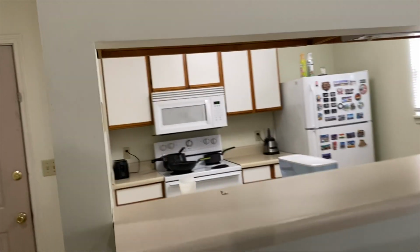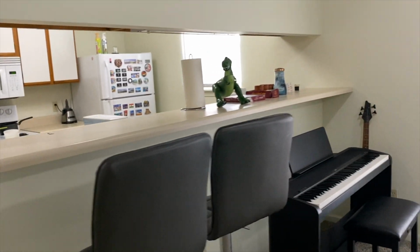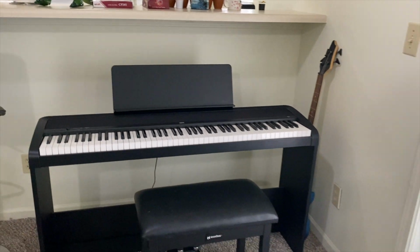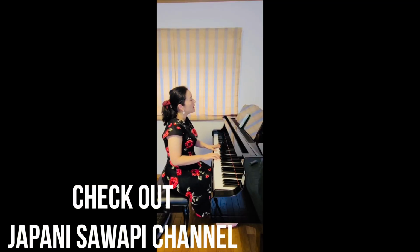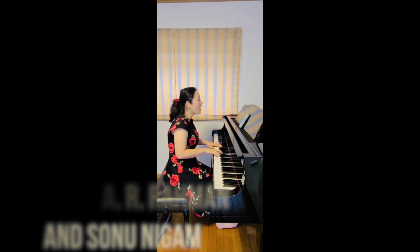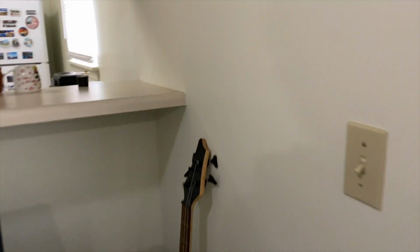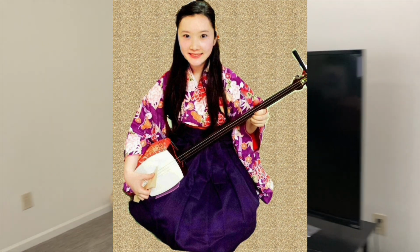So here we have a bar type of setup. It's a bar top, and these are the bar chairs. These were kindly left by my previous housemate. And this reminds me of my wife, because that's what she does: she is a classical pianist. And this guitar, don't confuse, neither of us plays that. My wife plays shamisen, which is not a guitar, it's a three-string instrument.